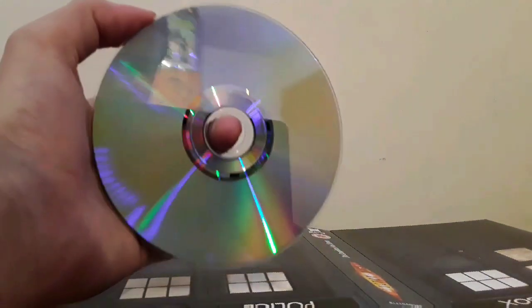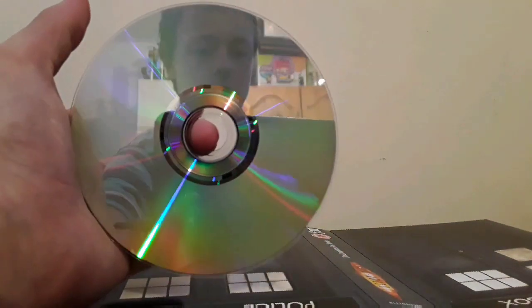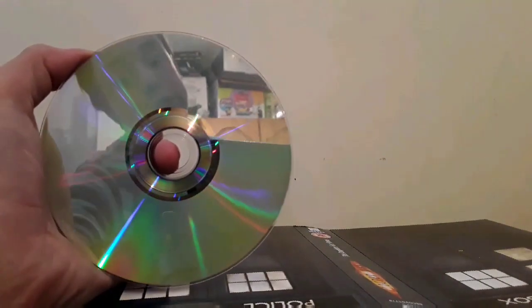There we go, nice and clean. Hello! Anyways, yeah, so that is pretty clean now. That's disc 1. I was going to say that was disc 1, but hey. Oh, that was disc 1 until I dropped it. At that point, he knew he stuffed up.